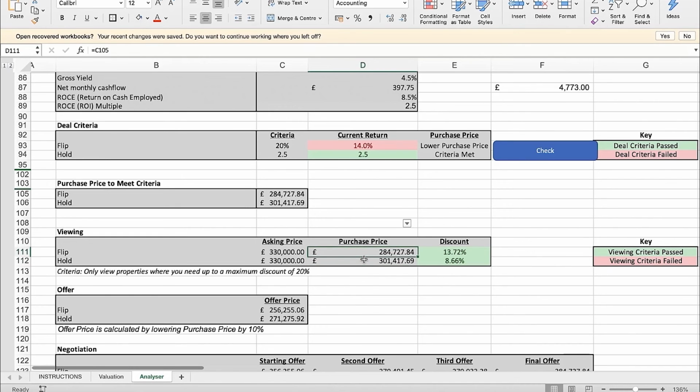That means in order for this to work as a flip deal, we need a 13.7% discount, and as a hold deal, we need an 8.66% discount. Now, this meets the criteria because the criteria is that you only view properties where you need a maximum of a 20% discount. Because, for example, let's say the asking price is £330,000 and you have to get it for £100,000 in order for that to be a good deal.